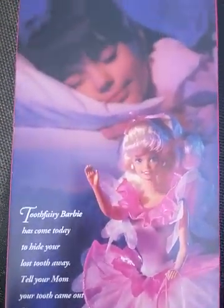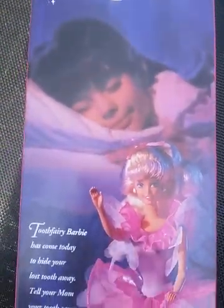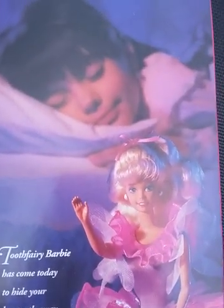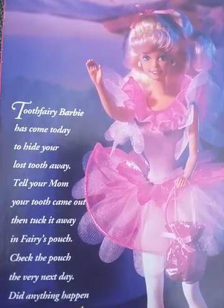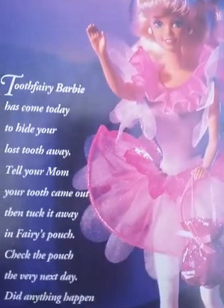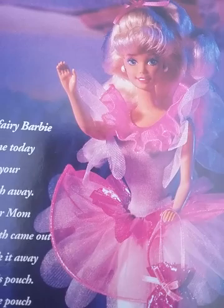Here's the back. I used to have the box for the pink and blue one, or pink and it's kind of a bluey, almost turquoisey color. But when I moved, the box got lost. But I still have the doll.